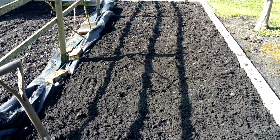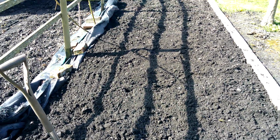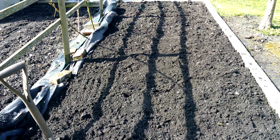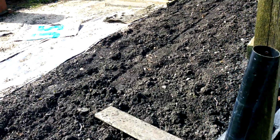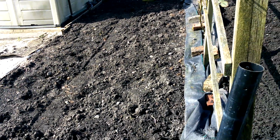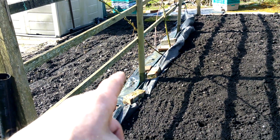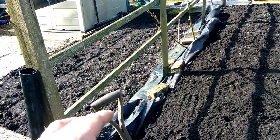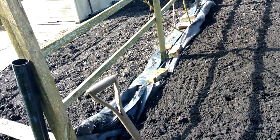Well, there you go guys, I've been right through that bed now with the fork. It's broken it all up, so hopefully in a week or two's time I can get some potatoes going in. I need to probably go through this again as well, loosen it up a bit more. I'm thinking maybe I'll give this blackberry one more year, then I might take it out. I don't know, we'll see. But I'm definitely going to grow squash along this trellis as well, that's the plan.